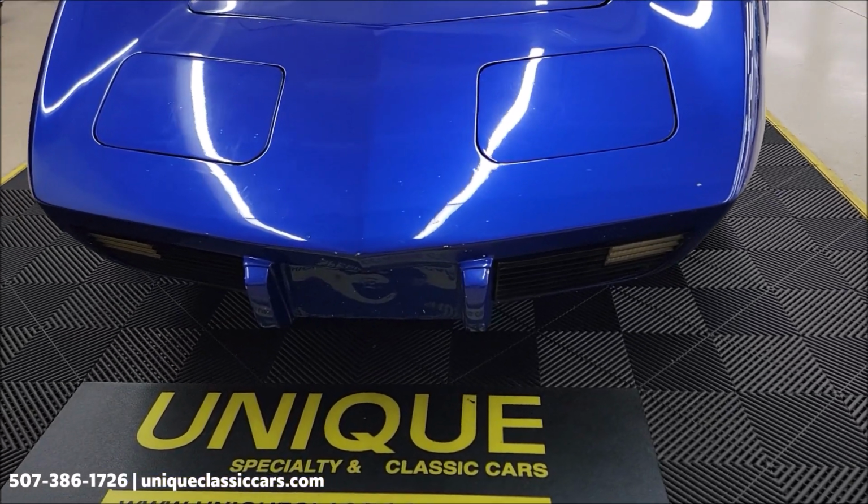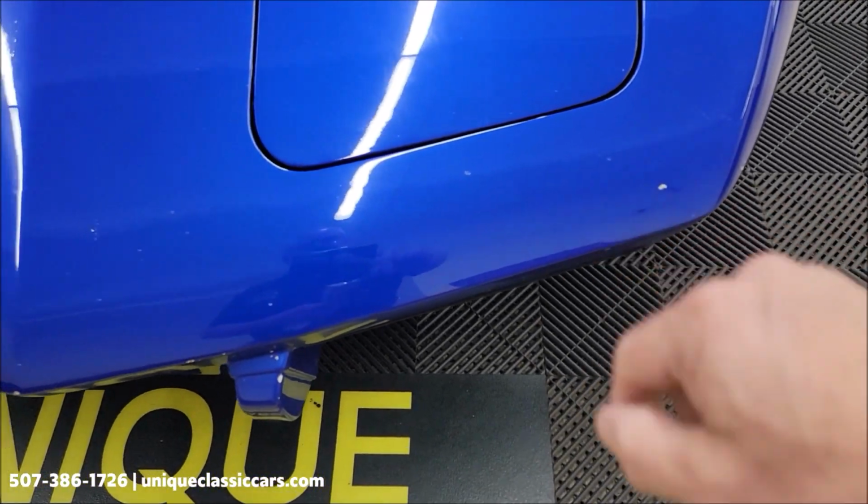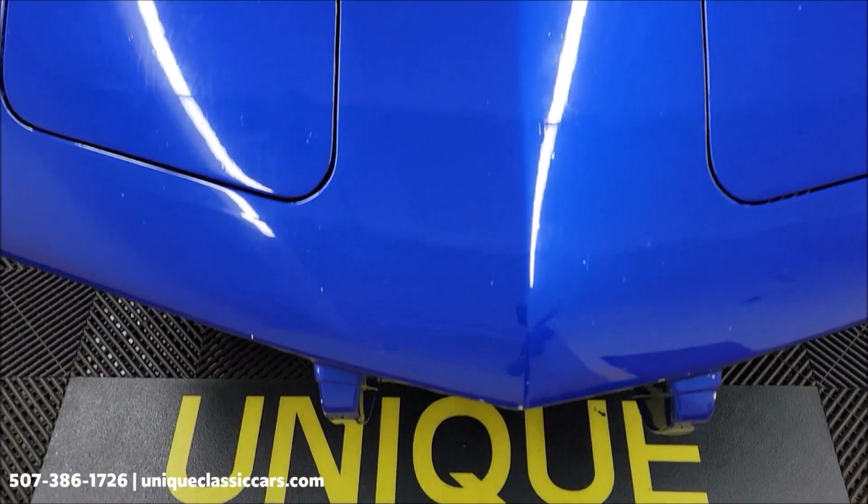Let's take a look at this front fascia. As you can see, there are a few spots in the paint up front where there is a little chip here and there in this nose cone.